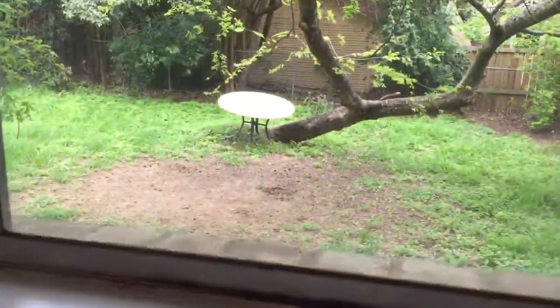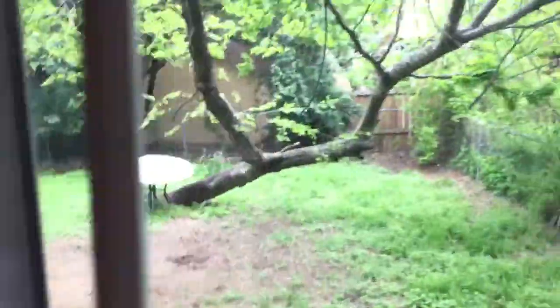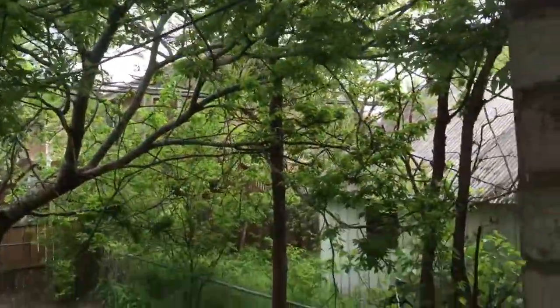The blinds in here are quite dusty, and the windowsills have not been wiped either. Not sure if the windows, they may have been wiped from the inside, but they're still pretty dirty on the exterior. And you can see on the blinds how dirty the blinds are.